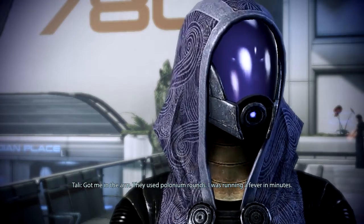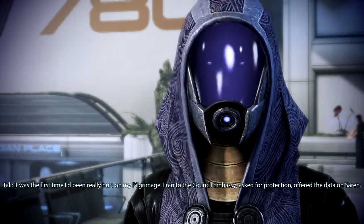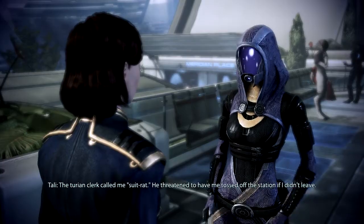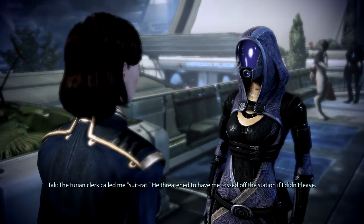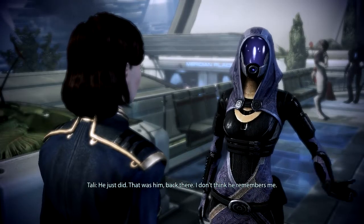They used polonium rounds. I was running a fever in minutes. It was the first time I'd been really hurt on my pilgrimage. I ran to the Council Embassy, asked for protection, offered the data on Saren. The Turian clerk called me Soot Rat. He threatened to have me tossed off the station if I didn't leave. I wish that clerk could see you now. He just did. That was him back there.